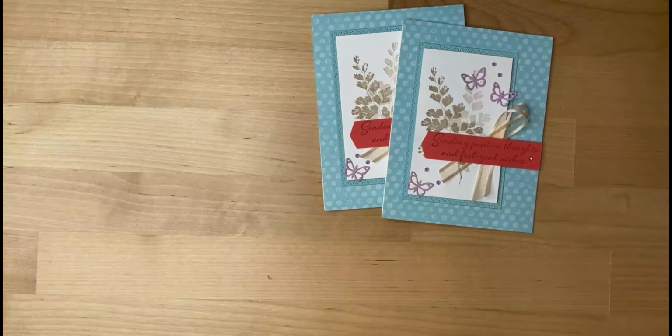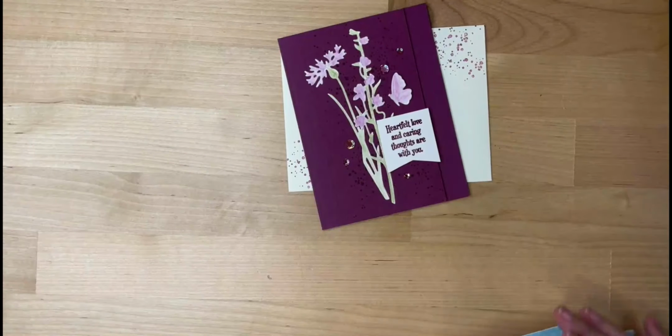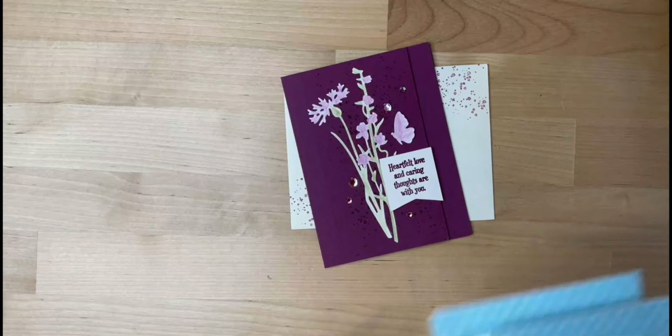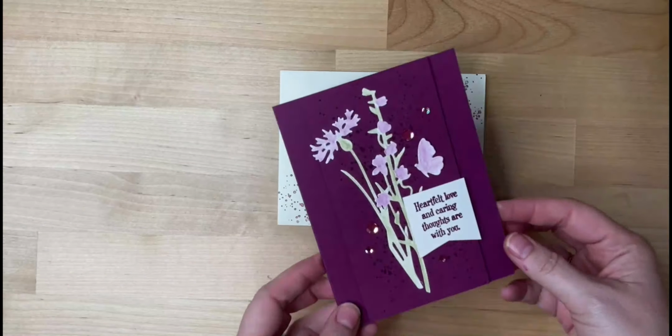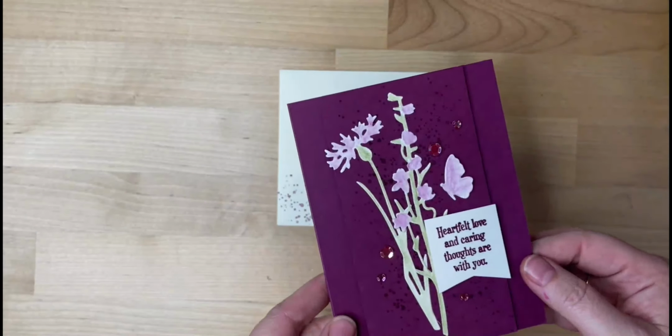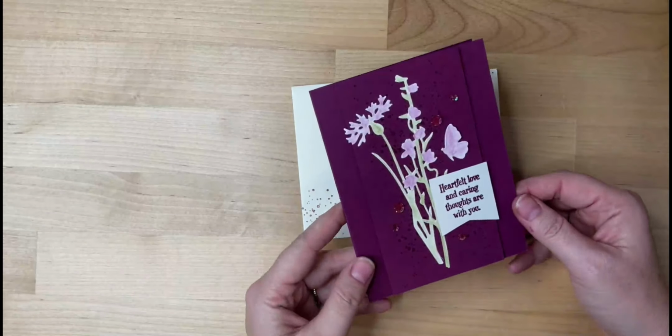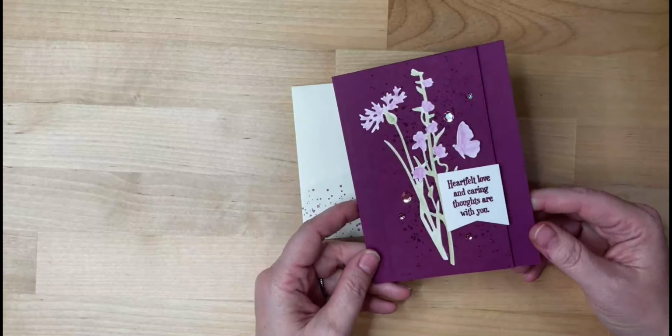All right. Card number 2. Also from the annual catalog. Cased, which means copy and share everything, or copy and selectively edit. We say it many ways in the paper crafting industry.